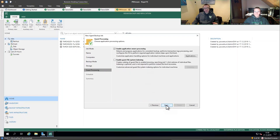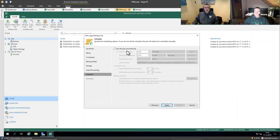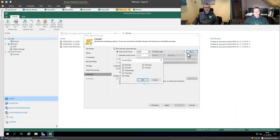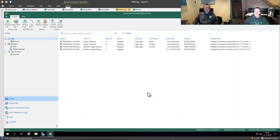Go to next. Application aware processing, we will do that. Do you want to have a guest file system index? I would say no, because this is not a file server, it's just a Windows server. In essence, it's a boot partition, right? No. And we can add run the job automatically. You don't need to run this every day if you don't want to. Normally, your hosts are not changing on a daily basis to the extent that you would need to create a daily backup. But you can just mix and match. Let's say we do it on Saturday and one in the middle of the week. Should be enough. Just an example. Okay. So we finish, and then we will kick off the job manually.